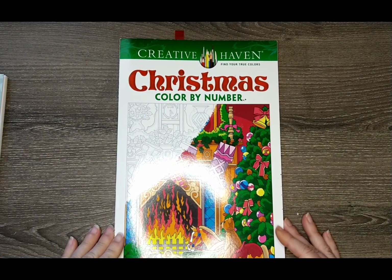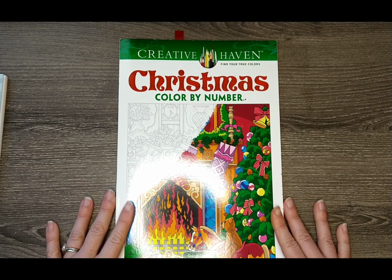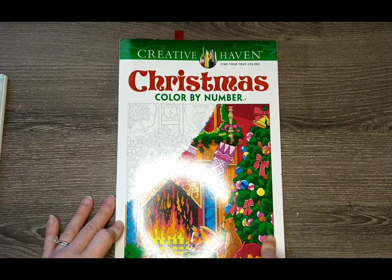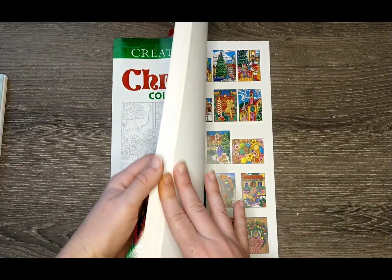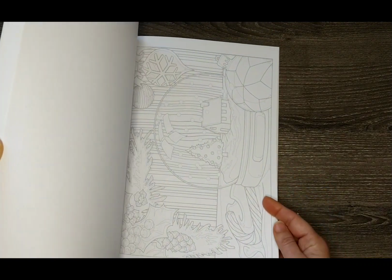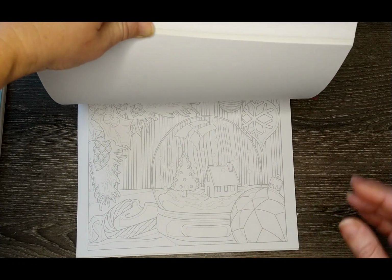And then I have a couple of color by number Christmas books, and then we are done. So, Creative Haven, the Christmas color by number. This is by George Tufexis, and this is a challenging color by number, I would say. The numbers are very small. Actually, it's funny.